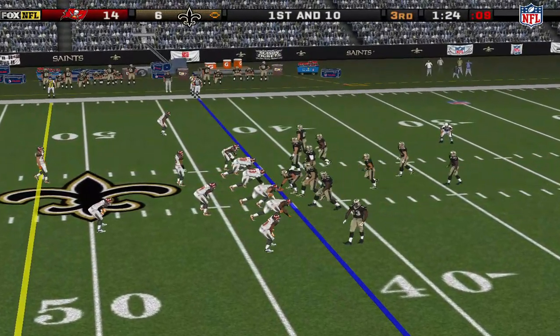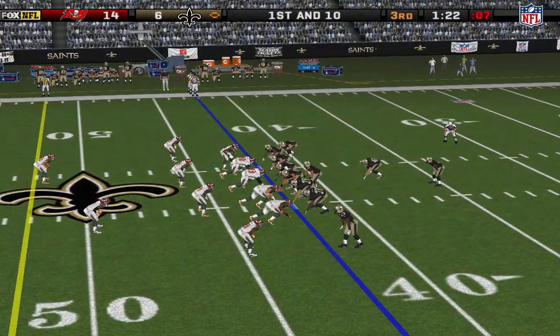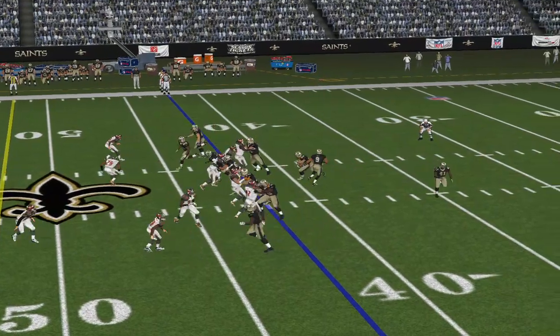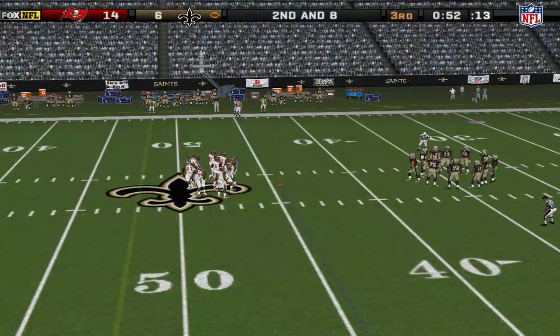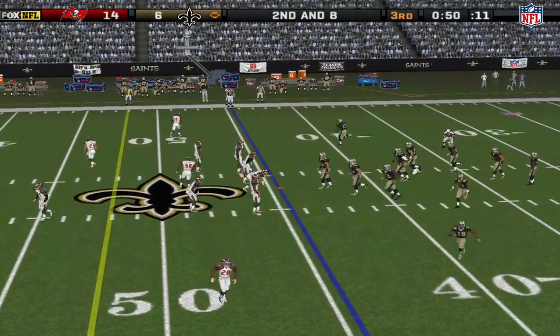1st and 10. I'm coming through, baby. He tucks it away. This one will be spotted at the 45-yard line. He records his 3rd tackle of the game.